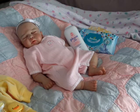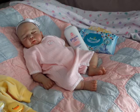Everybody. So I'm going to go ahead and change Alianna into her outfit that actually is going to be for tomorrow, but I'm going to put it on her today. We're going to go to the movies tomorrow. Actually, we're going to try to see two movies, which is exciting.